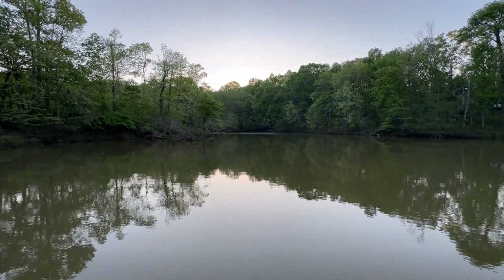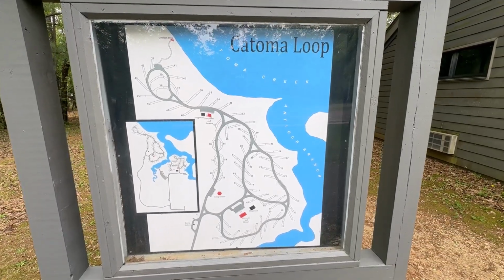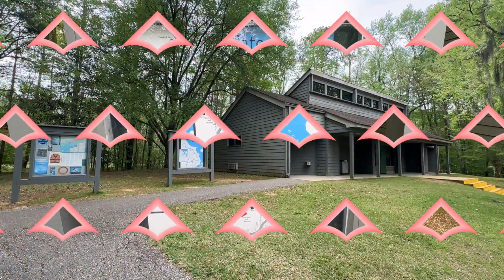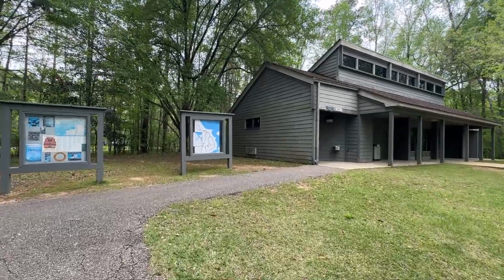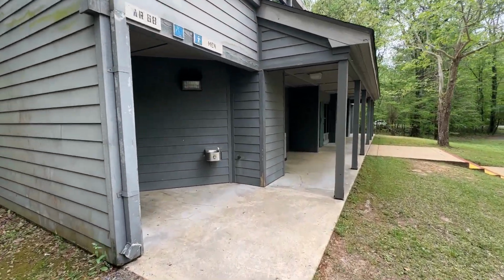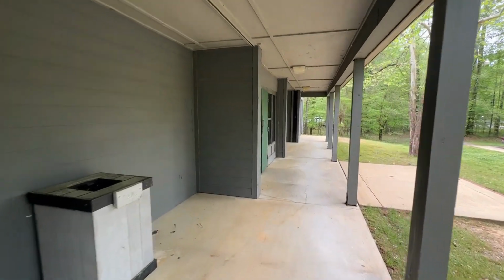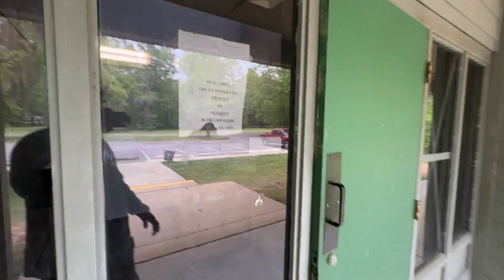Sure is pretty. I'm in the Katoma Loop of the Gunter Hill Campground, and I'm going to show you the best campsites. This is the restroom facility and shower house in the Katoma Loop, and I believe they do have a functional laundry over here. Let's go see if the doors are open. Looks like the door is open.